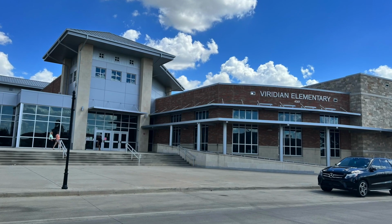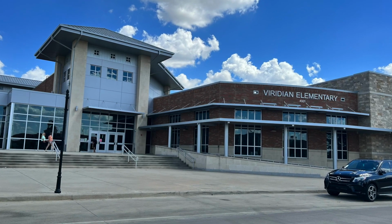But the home I'm going to show you today, we're going to drive to it, and I'm going to pass by Viridian Elementary, which is huge, and just for those people that live here in the community. I'm going to drive by a couple of townhomes. There's a lot of green space here, and then I'm going to show you a home that is not quite $1 million, but not quite $330,000.